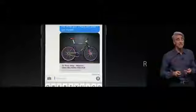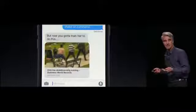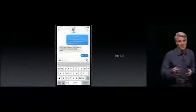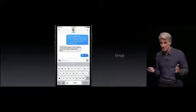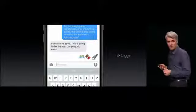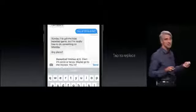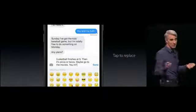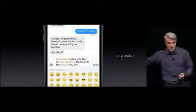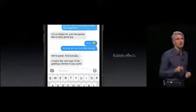It's Messages, because now we have rich links. And it's especially awesome when you get shared things like video, because they can play right in line. You know, people really love emoji, and now we've made them 3 times bigger. And to help you always reach for the right emoji, we're providing emoji predictions as you type. When you tap on the emoji button, we'll highlight all the emojifiable words there, and you can just tap, tap, tap, tap, and emojify. We have bubble effects.